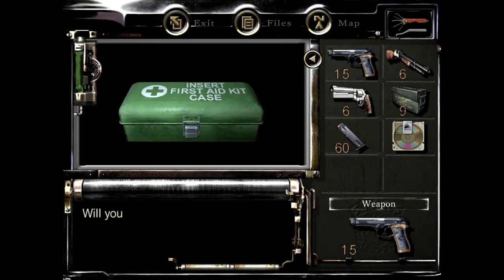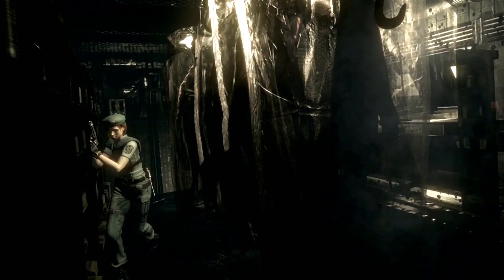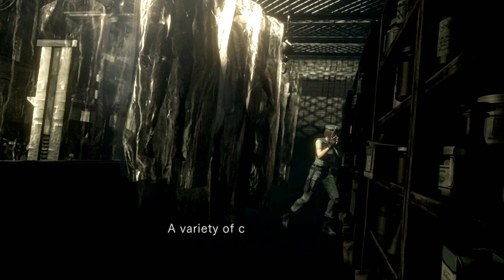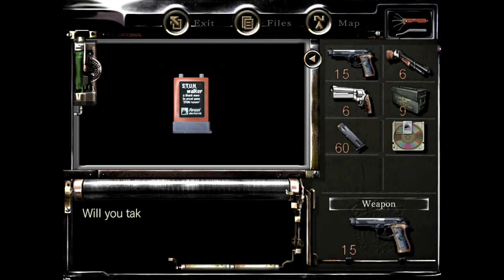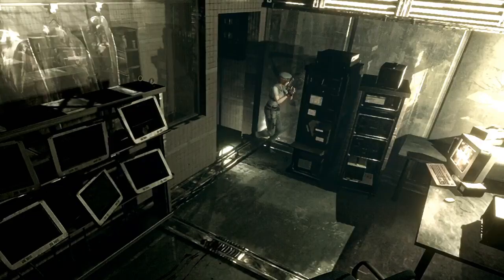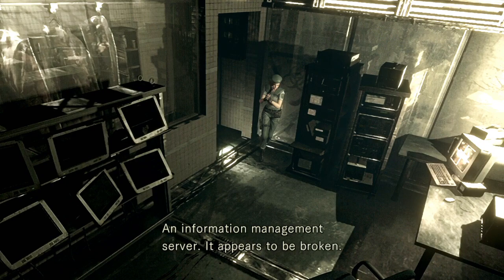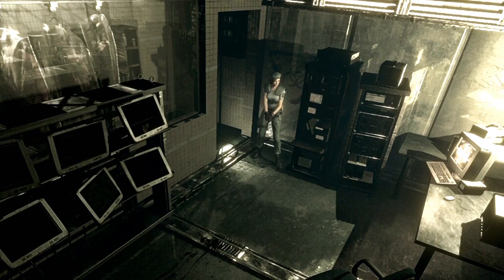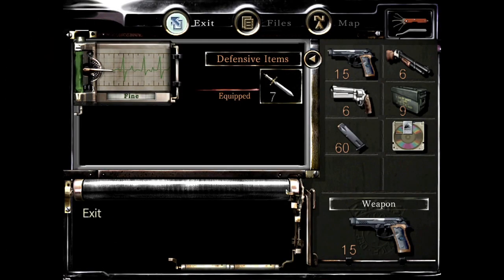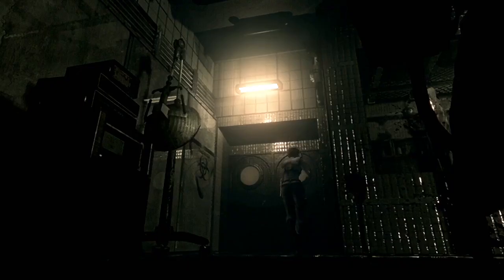What's on this wall? I don't want that. That's just another first aid thing. They are generous with the first aid stuff. Variety of chemicals you've never seen before. That's what I thought I saw, that red battery pack. I'll take that. An information management server. It appears to be broken. Alright, so we got some magnum shells in here. Let's take them. I just can't leave the magnum shells lying around. I think they're so precious. And they whoop ass.